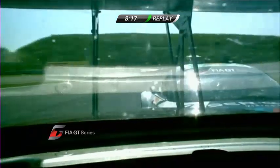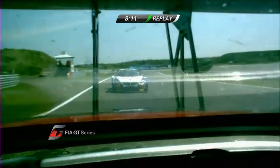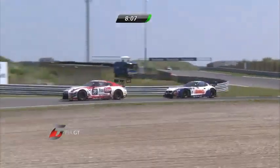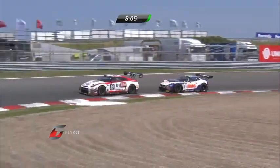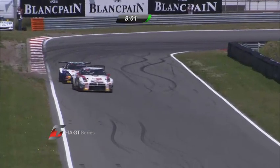How close can you get without contact? But it is a replay. Sorry, folks. That's okay. I think that was a different occasion. Yes, but it was another attempt at the same manoeuvre. So still 8 minutes to go, and look how close the BMW is to the Nissan as they turn out through the back of the paddock.